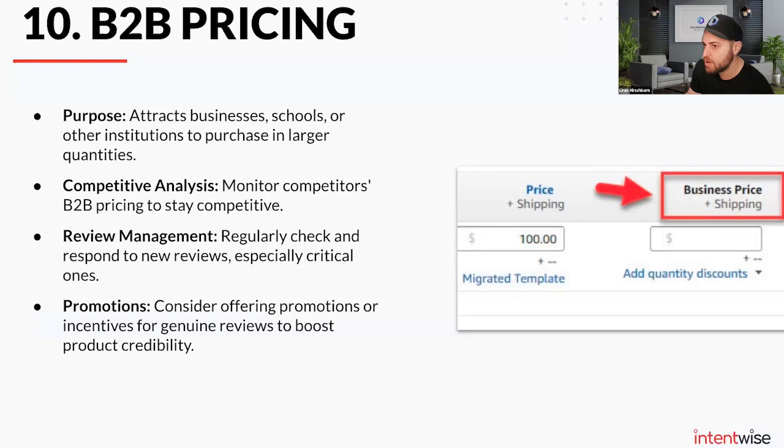So you could have better pricing for business, and you can also set quantity discounts that are in place. It's something you want to do, because those customers that have Amazon Business would then see that business pricing and the bulk discounts, and then you may win a sale over somebody else, or you may be considered if you have that, versus not being considered if you don't have it.